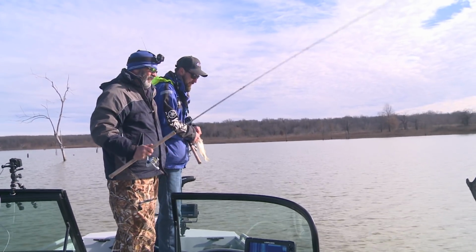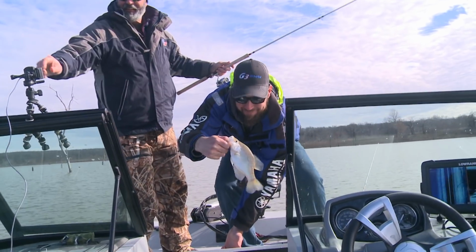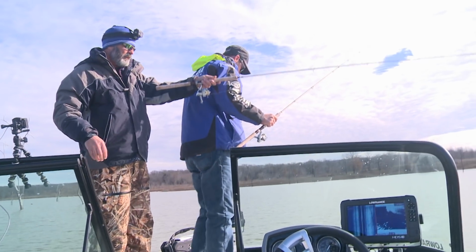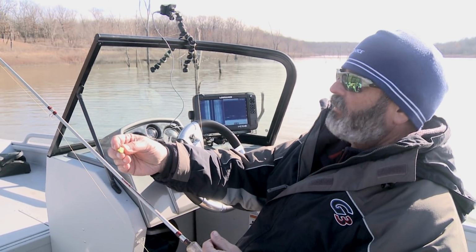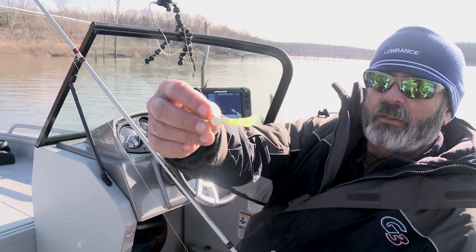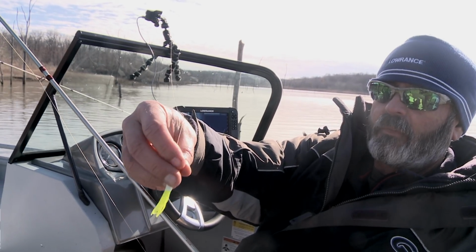There you go. Let me get out of your way. You're in good shape. That's the way to do her right there. Feeling that thump. Yeah, if we catch one per tree, there's like five trees. There should be five fish caught right here. You know, there's all good tubes out there. It doesn't have to be any particular one, but that's just what you want with that head down in there. I've got that little orange head.